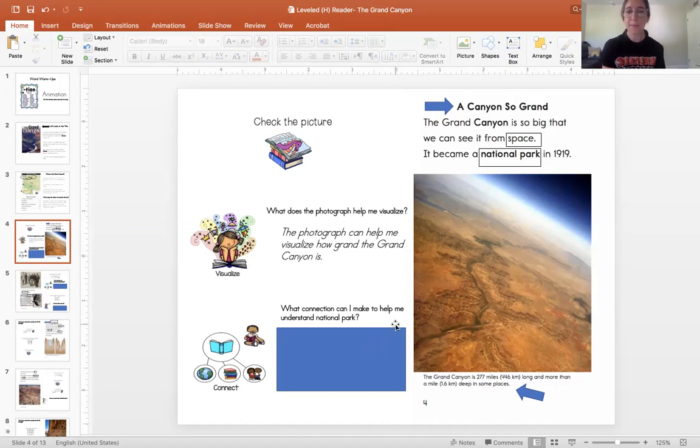What connection can I make to help me understand national park? Have you heard those words before? Make a connection to the world around you.